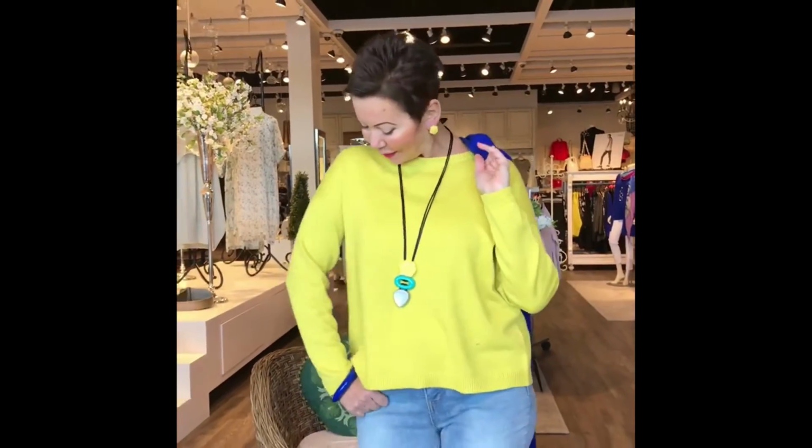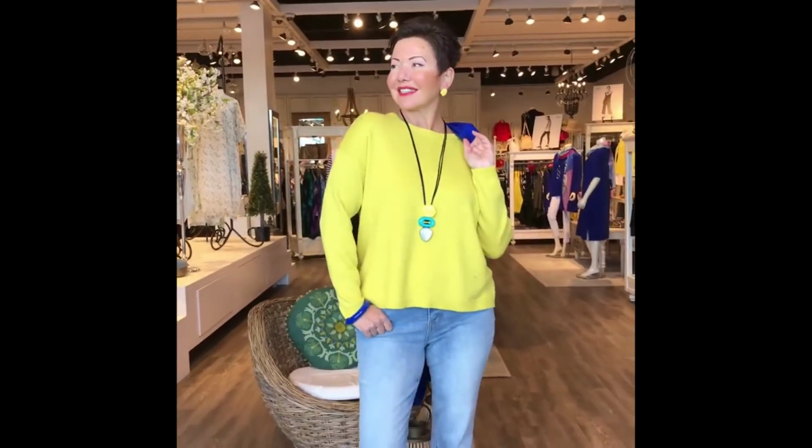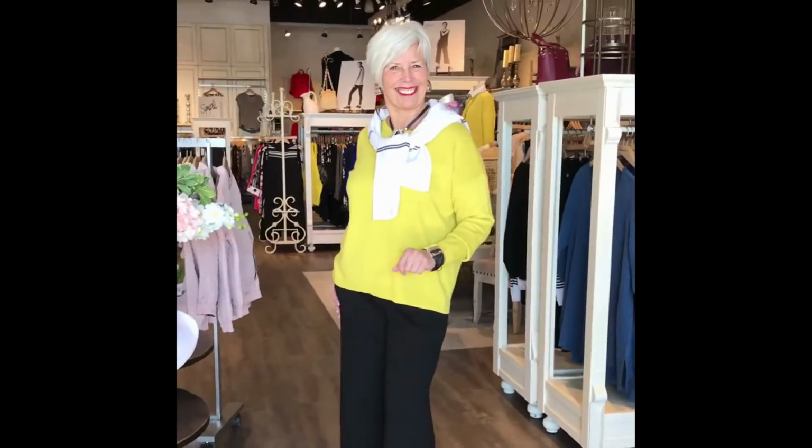This always works. So here we're showing the crew neck pullover, also in yarrow, available in royal blue too. Oh, I love the two colors. Of course, royal is one of the most popular colors. Does all the right things here.